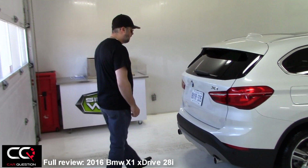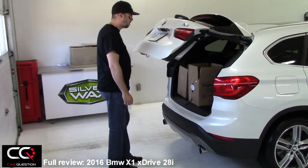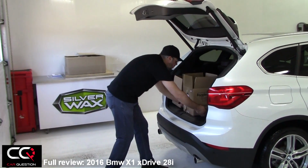You're going to have also your trunk, which is going to be electric. You just put your foot in front of it and it's going to open or close if you've got your hands full. You've got also the BMW navigation system.